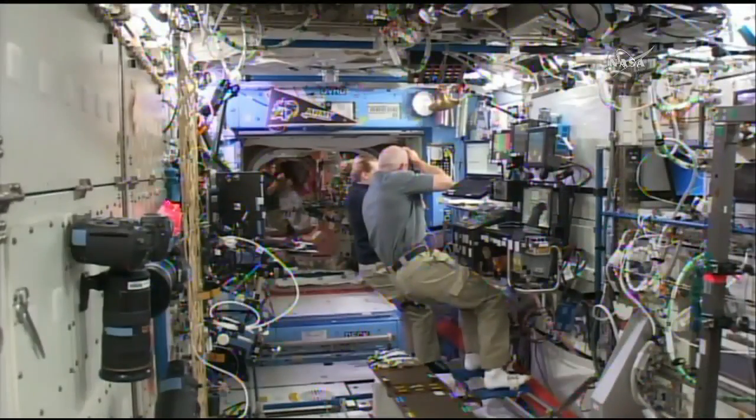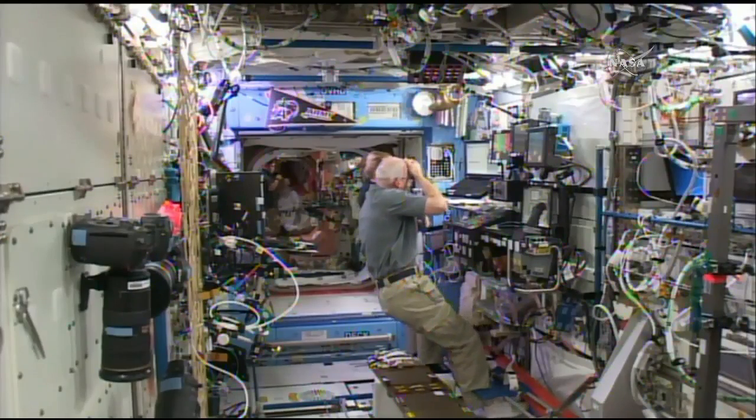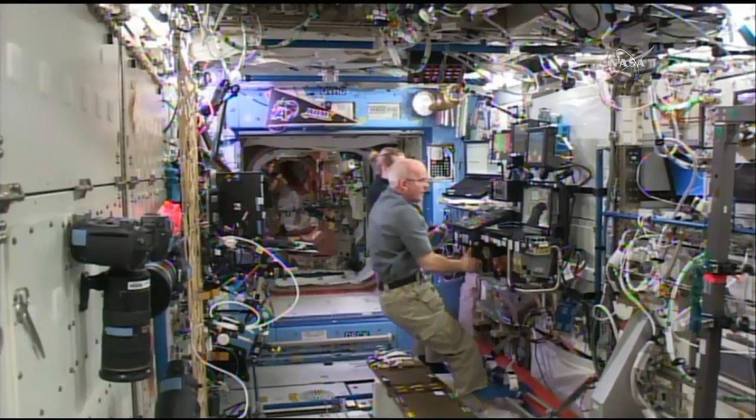Sensation on 2 per step 4. You go to SSRMS mode to limp. Copy, and we'll put that in work.